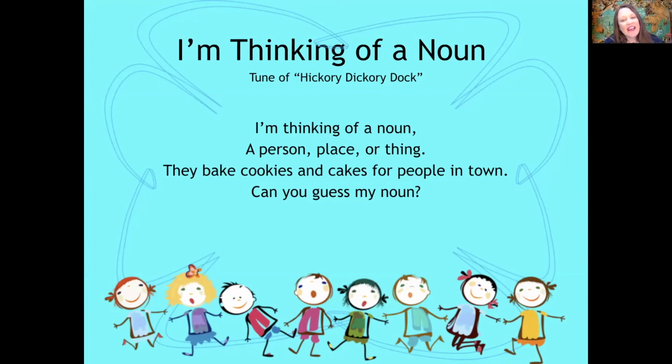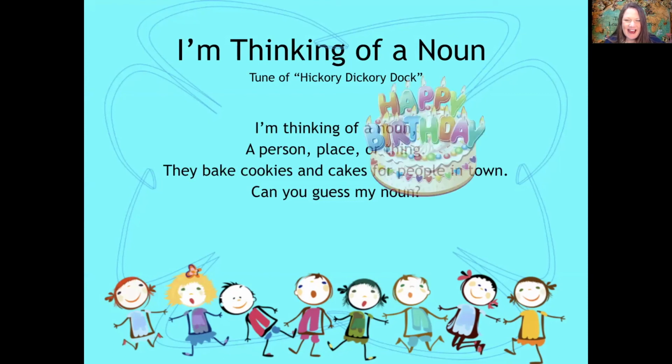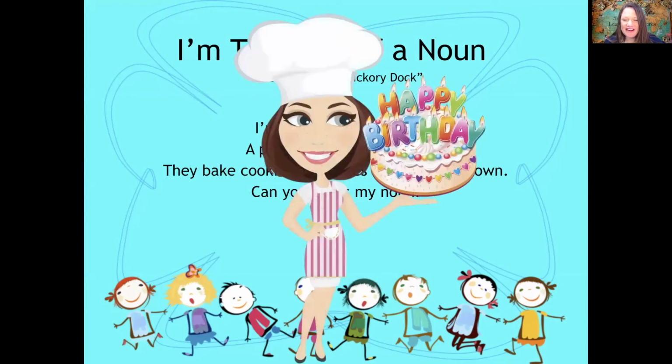That's right. It's a noun that's a thing. I'm thinking of a noun, a person, place, or thing. They bake cookies and cakes for people in town. Can you guess my noun? A baker. Very good. It says happy birthday.